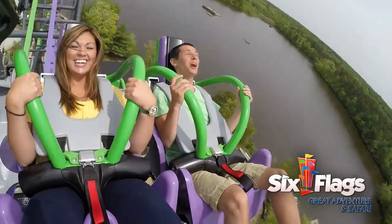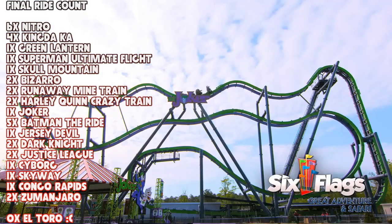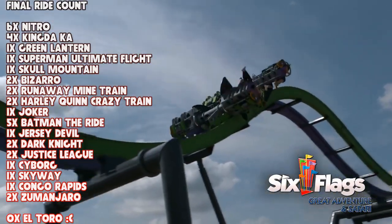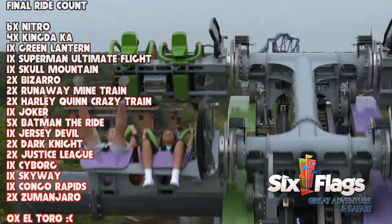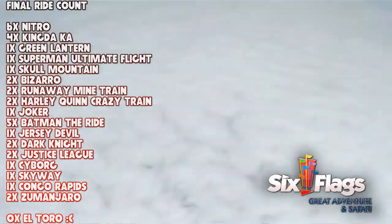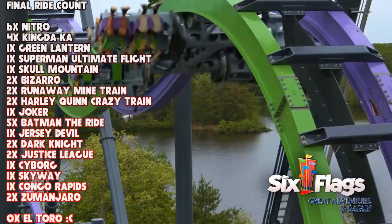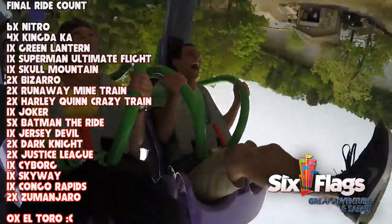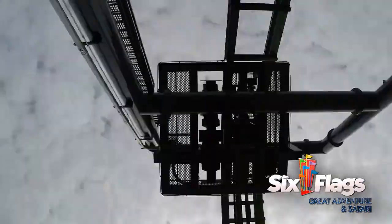So that was all the rides I got. In the end, my ride count for both days was 6 on Nitro, 4 on King Da Ka, 1 on Green Lantern, 1 on Superman Ultimate Flight, 1 on Skull Mountain, 2 on Bizarro, 2 on Runaway Mine Train, 2 on Harley Quinn Crazy Train, 1 on Joker, 5 on Batman the Ride, 1 on Jersey Devil, 2 on Dark Knight, 2 on Justice League, 1 on Cyborg, 1 on Skyride, 1 on Congo Rapids, 2 on Zumanjaro, and a big ol' goose egg on El Toro.